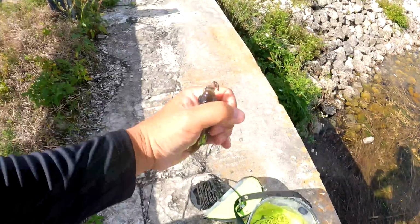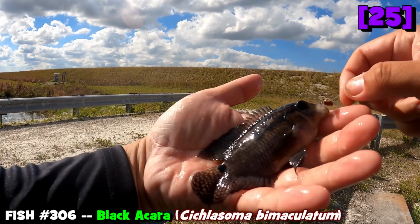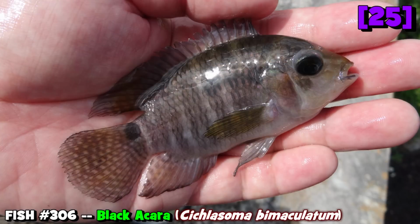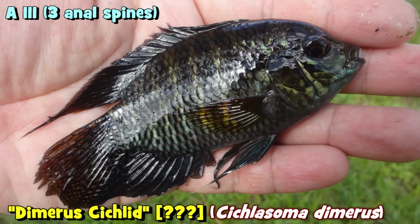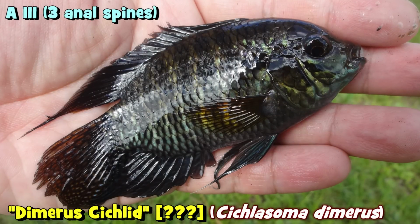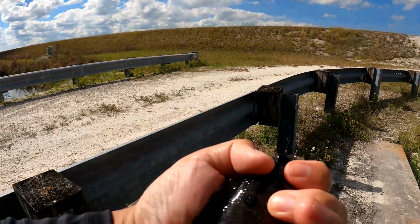Yeah, that's another species on our target list right here, the black acara. Man, beautiful, huh? Another species of cichlid right over here, very similar to the Dimerus cichlid that you can usually find in the northern portion of Florida, right? Yeah, and that's what I'm talking about, man. I'm so happy that I'm actually seeing this one right here.